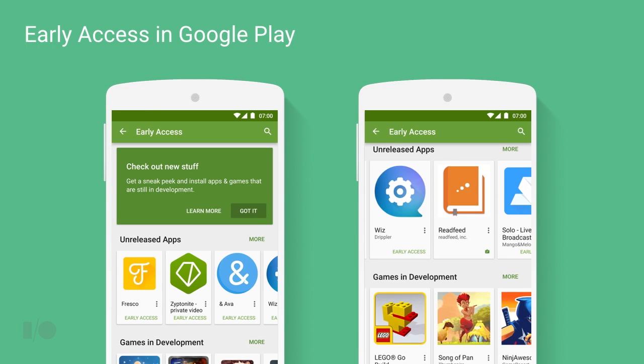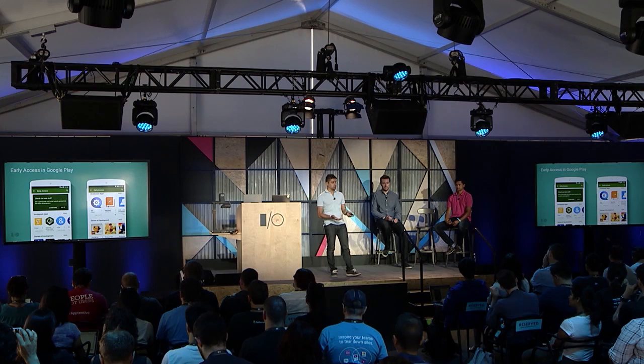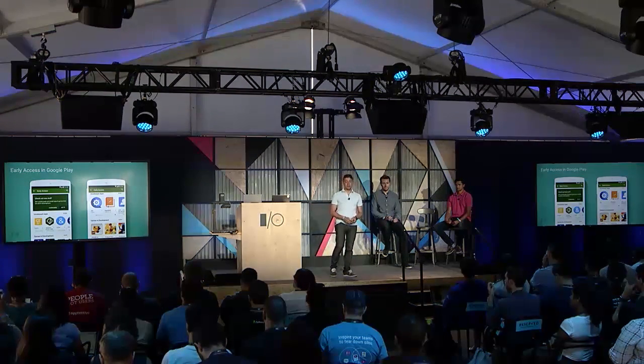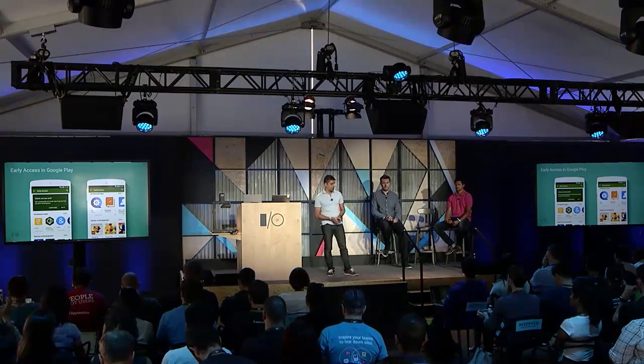The first one is I'd like to announce early access in Google Play. So this is a new program that allows users, early adopters, to find apps that are still in development straight from the Play Store.